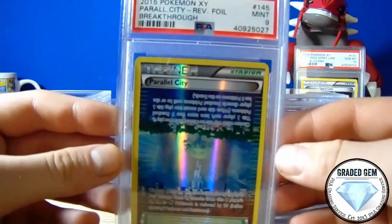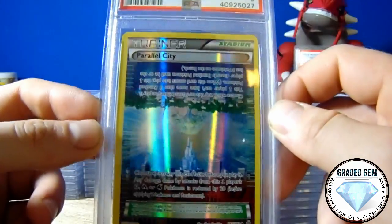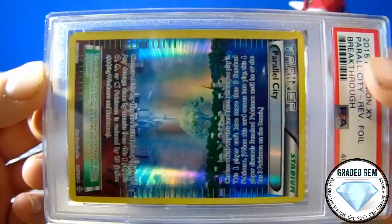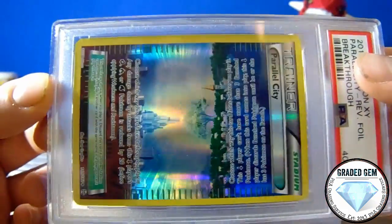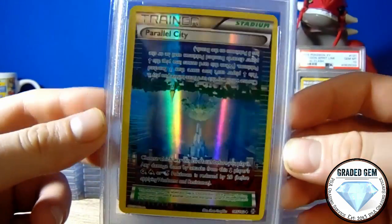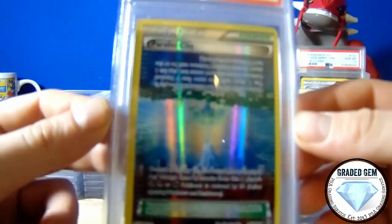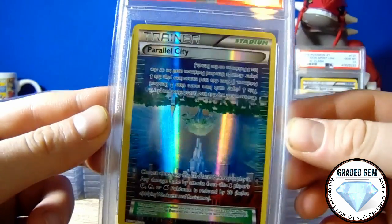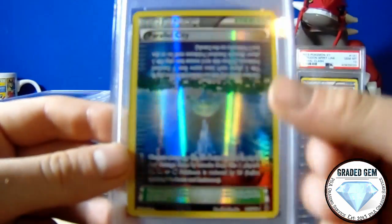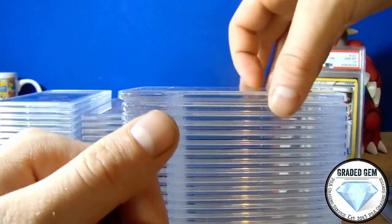Another card I wanted to add to my collection is this beautiful, and I mean beautiful, Parallel City. It's just an astonishing card. I'm actually really annoyed this got the Mint. I'm going to be chasing this card in Gem because it is sensational for art. The value is absolutely worthless, basically. But my goodness, does the reverse foil on this trainer just pop. It is beautiful. Probably one of my favourites in terms of art for the modern era. Buy this card just for the look of it if I were you. It's very cheap, and nothing wrong with that.